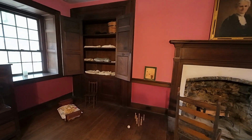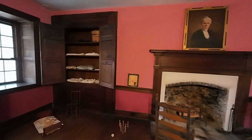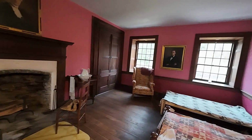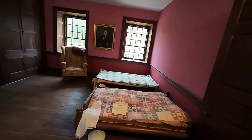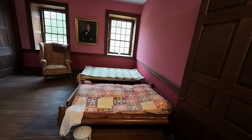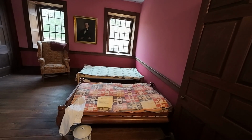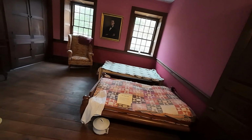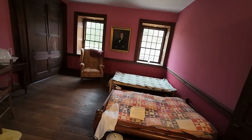This would be the girls' room. Like I said, there's 11 girls. The boys would be upstairs up in the attic. Now they're not all going to be here at once, and the girls are getting married off pretty young, 14, 15, 16 years old, so they don't stack up too bad.